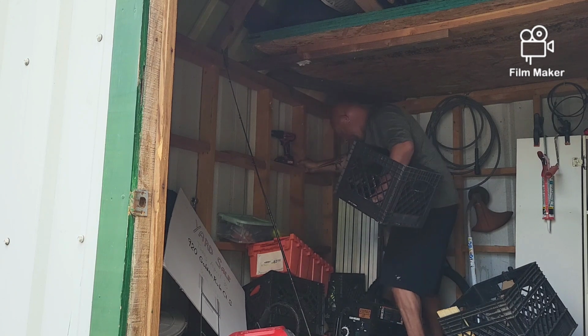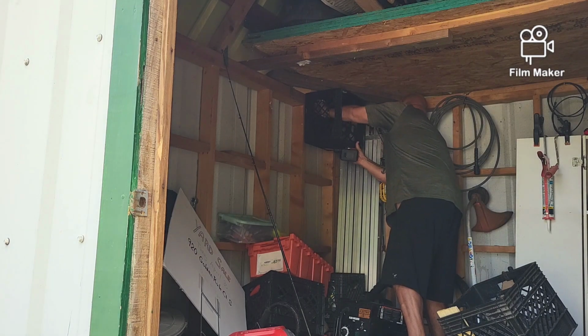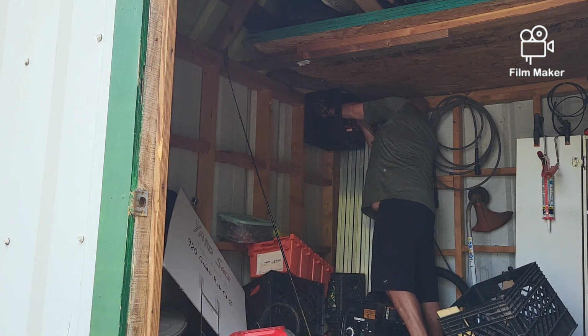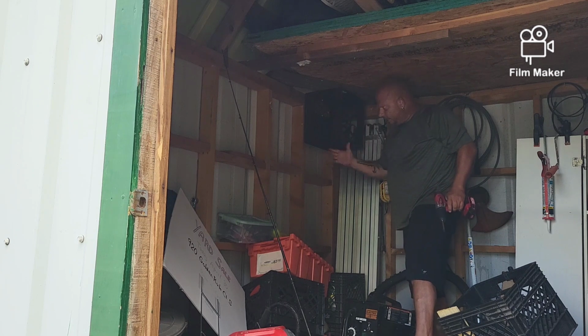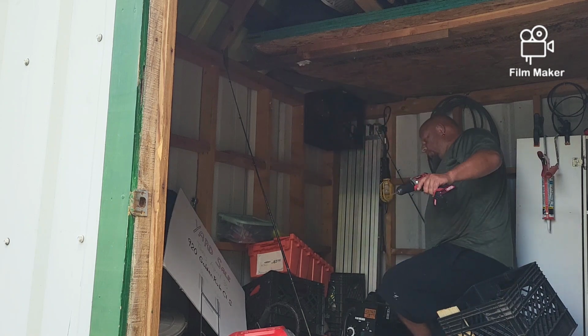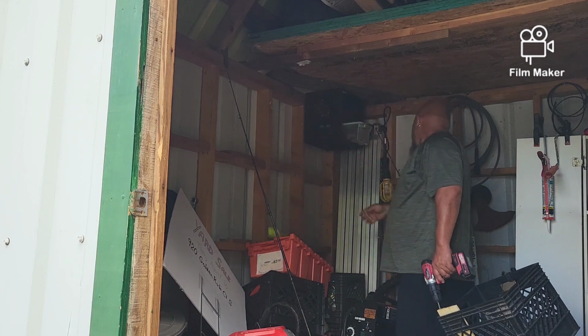Because I have a complete 2x4 to drill to. Now, all that wood that I put up in there does is act like a washer so that the screw doesn't pull completely through. And now I have shelves.